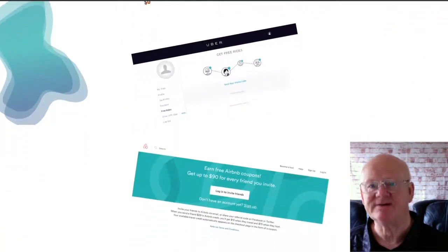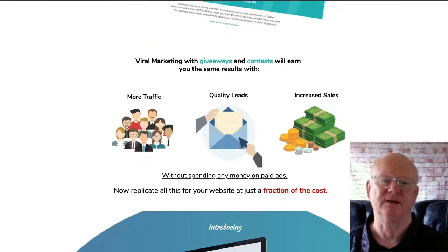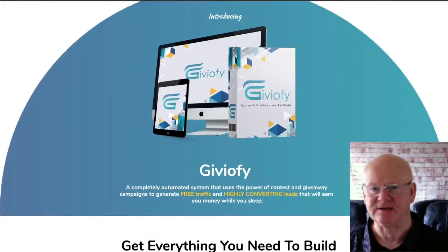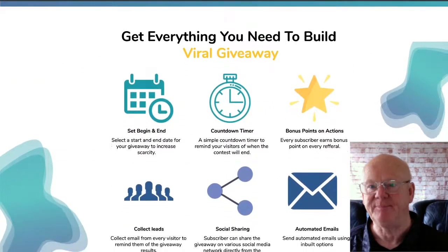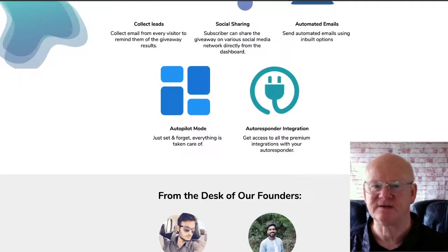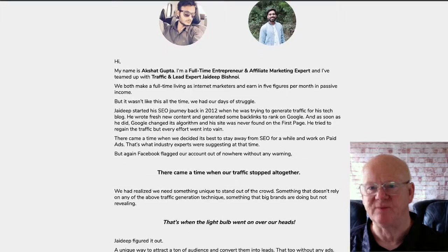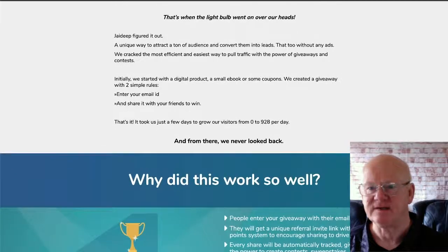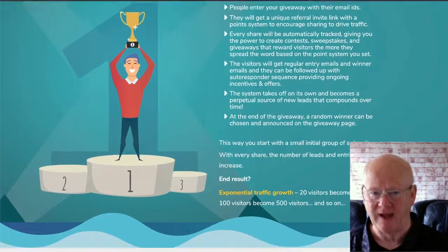Adding giveaways to your site is going to increase your traffic and leads. This really is a one-stop solution that's going to work for everyone. Giviofy will supercharge your list building efforts, persuading everyone that visits your site to take action and be a part of your list. This plugin really is the ultimate traffic boosting system that comes complete with persuasive formats and designs, with over 30 done-for-you templates that are ready to convert. This is the one-stop solution for building your list in the most effective way possible.